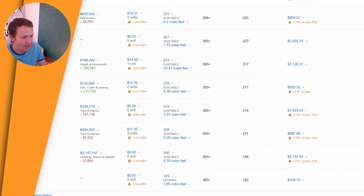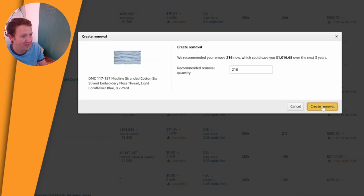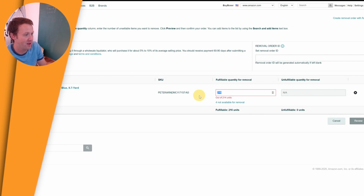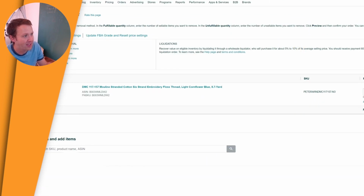This product is going to have an LTSF storage fee on November 15th of $950. And we've only sold 2, and it's at such a lower price. I just don't like it. This is how I'm going to manage excess inventory, there's a liquidation option. So if you have experience with liquidations, let me know. I'm going to liquidate 200 of these units. It's really just not a valuable product. I know we can get 10% of its value back, and then it's also going to help our IPI scores.